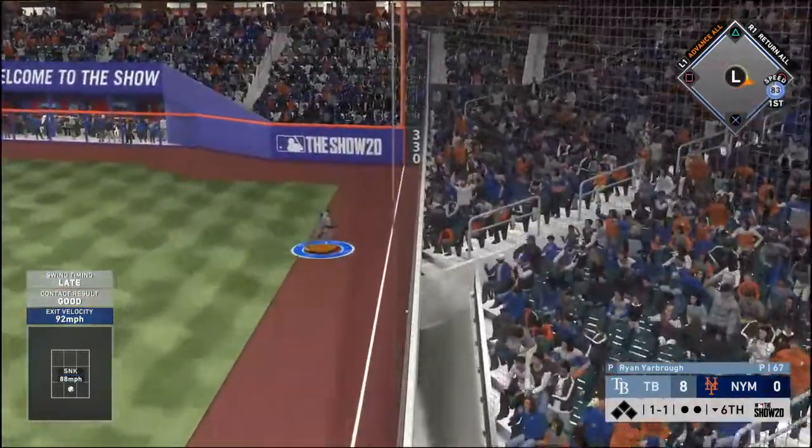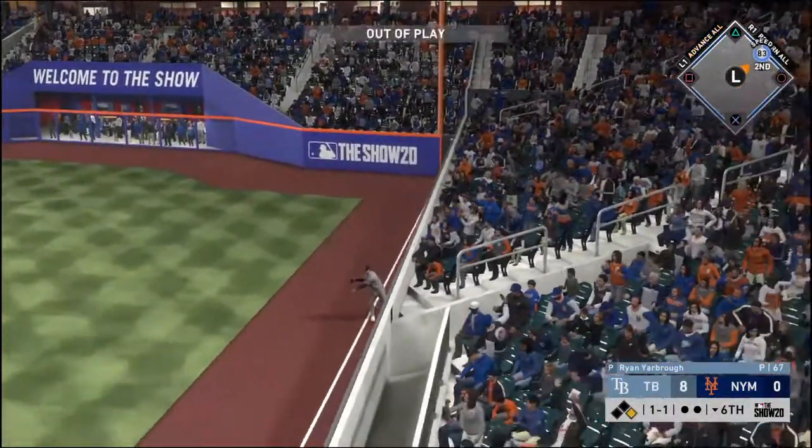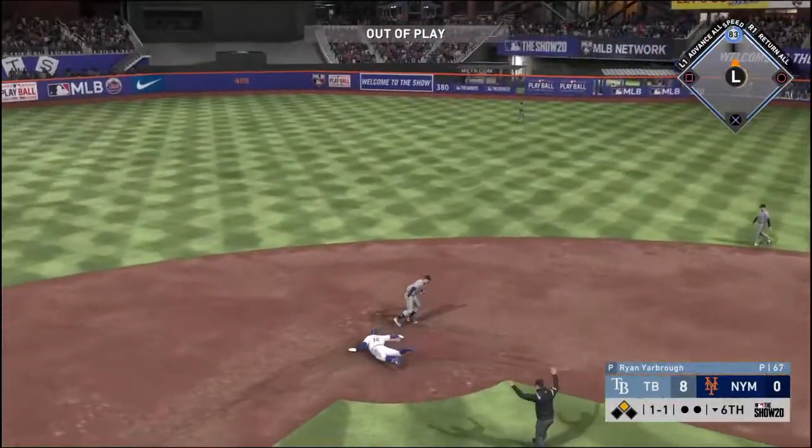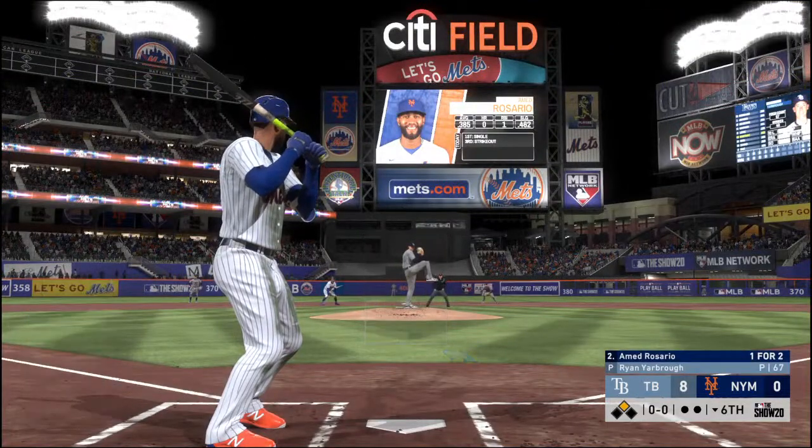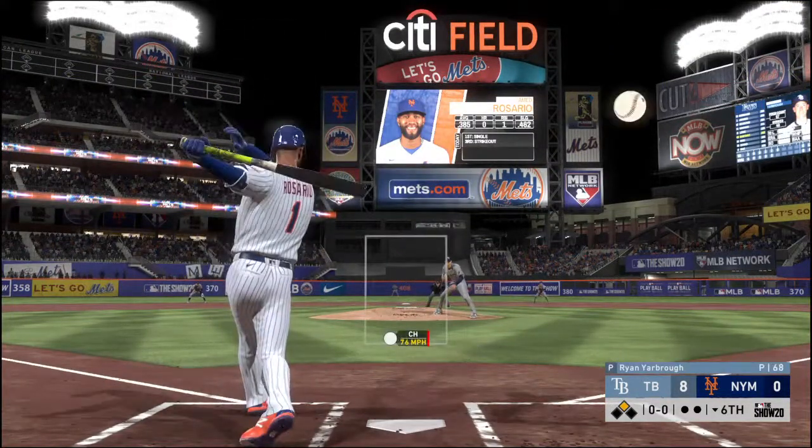And this will be off the wall out near the 330 marker. And now, this ball's going to wind up out of play. And a big mistake there. Not in time, and he's in there with a double. The batter, number 4, Ahmed Rosario.